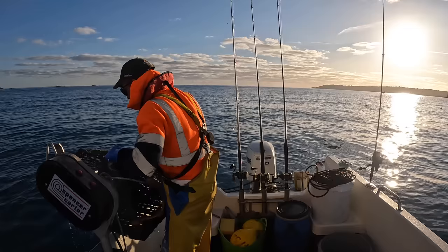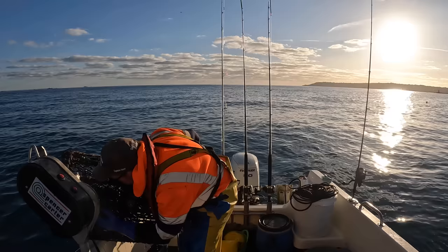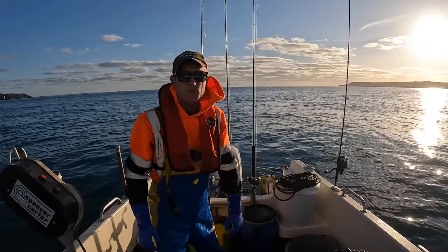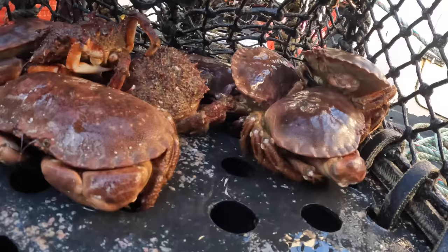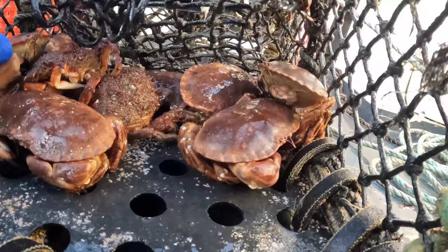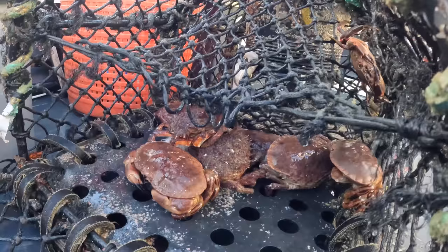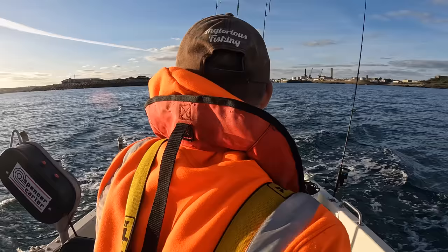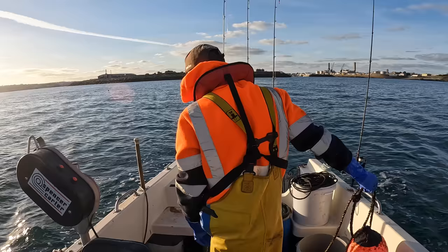Very strange, we've got no holes. Well, I got nothing in the first pot, guys, but I'll give you a show of the second pot. Just brown crabs. So as you see, guys, just a load of brown edible crabs. Too small. That one's too small. They're all too small, guys, so I'm just gonna empty these out. Get them out and we'll get onto that next set. Not a lot today, that's for sure. Get onto that next one.